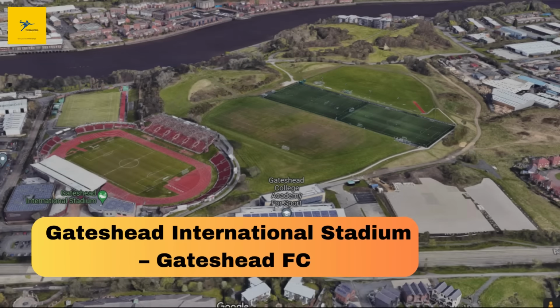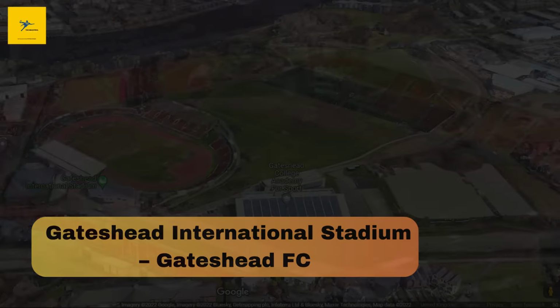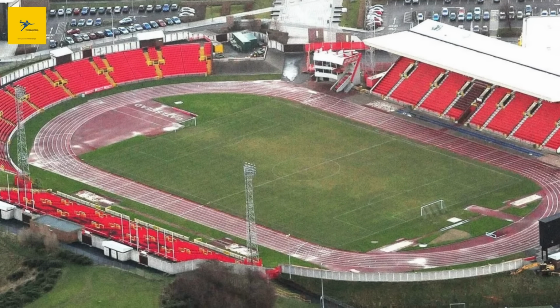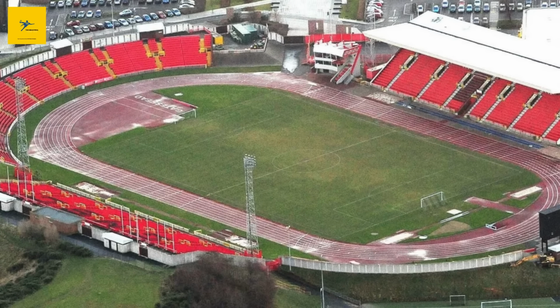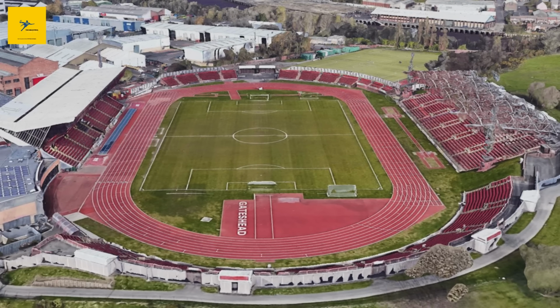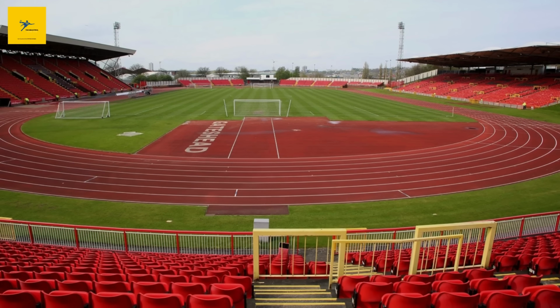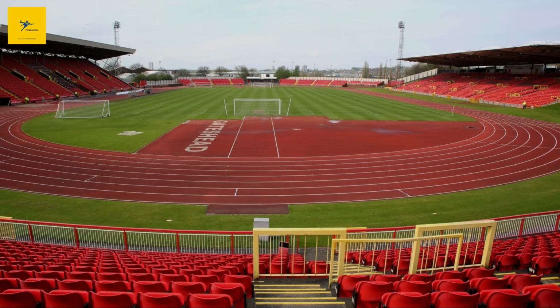3. Gateshead International Stadium. Technically modern with a big capacity, but it's got no soul for football. Built for athletics, not atmosphere. There's a full running track around the pitch. That means fans are miles from the action. It's like watching football from another postcode. The main stand is huge, but feels hollow. The rest is concrete, cold, and straight out of an East German sports complex from the 70s.